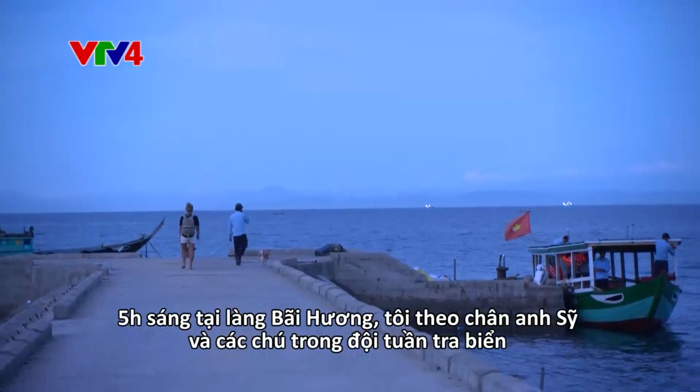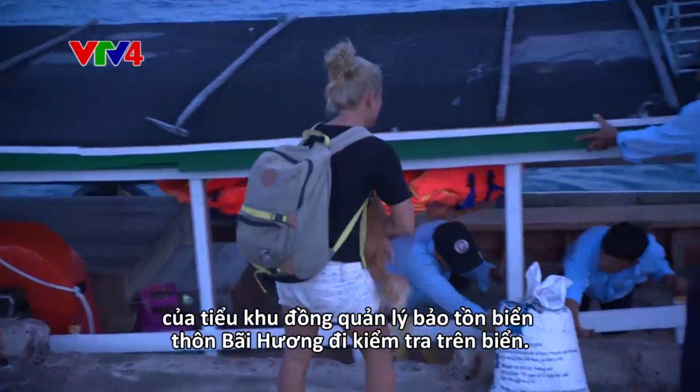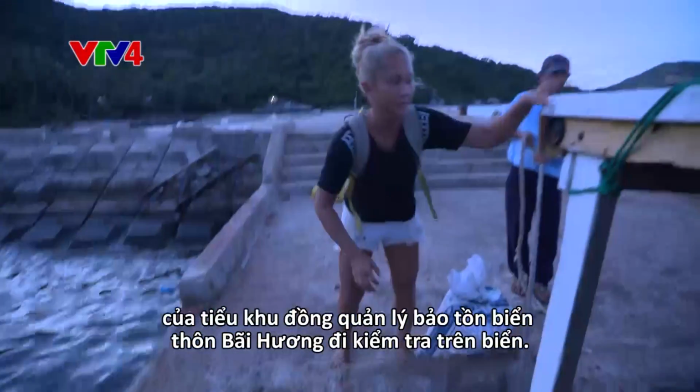At 5 a.m. at Bai Hương village, I followed C and the patrol officials of Bai Hương village marine protection group out to the sea.